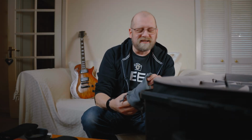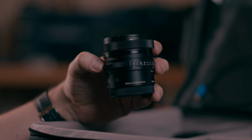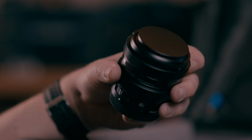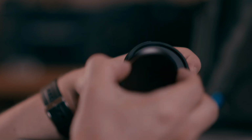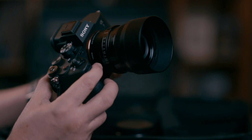Lenses. Let's have a look at the lenses. This is a Sigma 35mm f2 Contemporary, which I absolutely love. I have actually filmed several YouTube videos recently with this one. Because of the size of it, it just goes on my camera when I take a camera with me, just for taking a camera with me. Small, compact, great focal length, versatile lens.